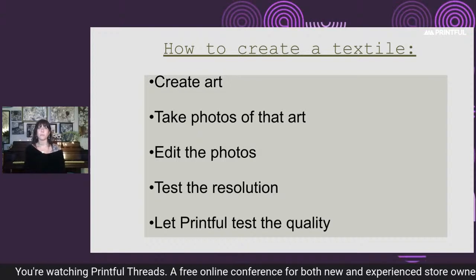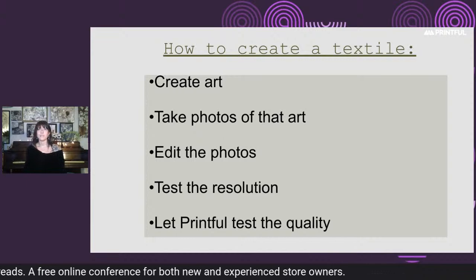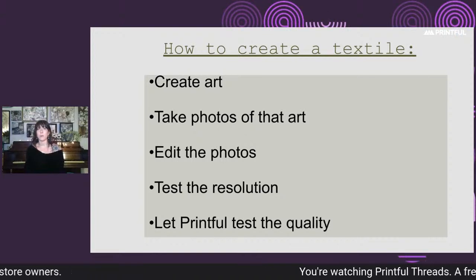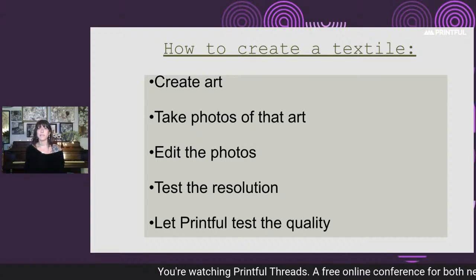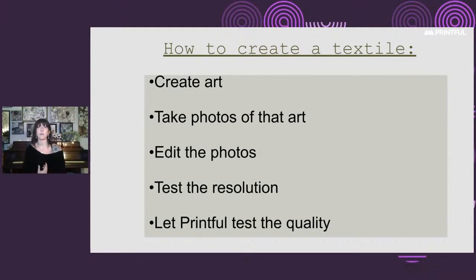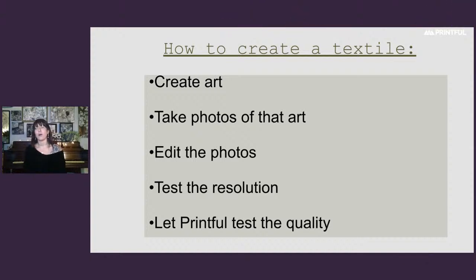I had a lot of trial and error with prints that were blurry. I was using a ton of different printing companies that weren't working for me. And I wanted high quality prints, and I wanted to make sure that the quality, the texture, and textile itself was what I represent and what I want people to feel in their bodies. So creating that textile is creating the art, and art to you is whatever art is to you, and drill that into your head. Take photos of that art, edit the photos, test the resolution. That's the most important part, making sure that the resolution is high and that what is being printed on Printful's products is what you had in mind.